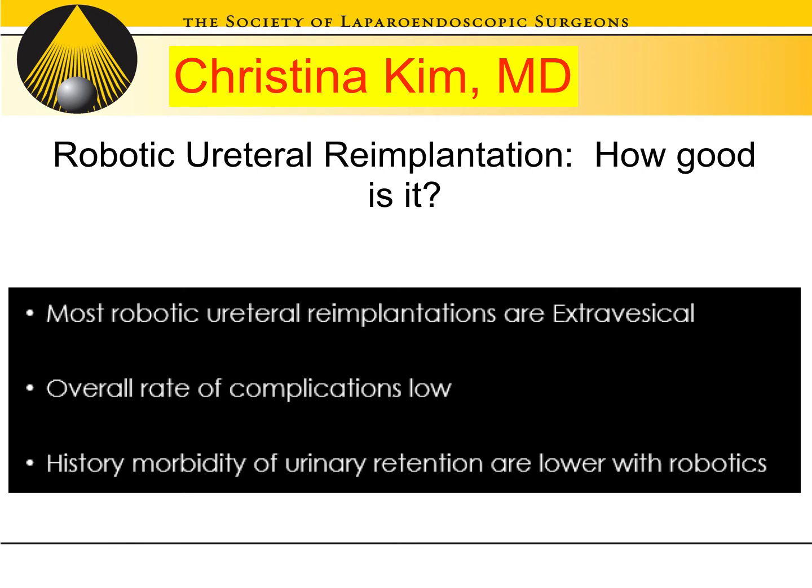From the afternoon, Christina Kim presented on robotic ureteral reimplantation. She said that with the robot, an extravesical ureteral reimplantation is able to be completed bilaterally without the urinary retention that's been traditionally seen in open ureteral reimplantations for reflux in children.